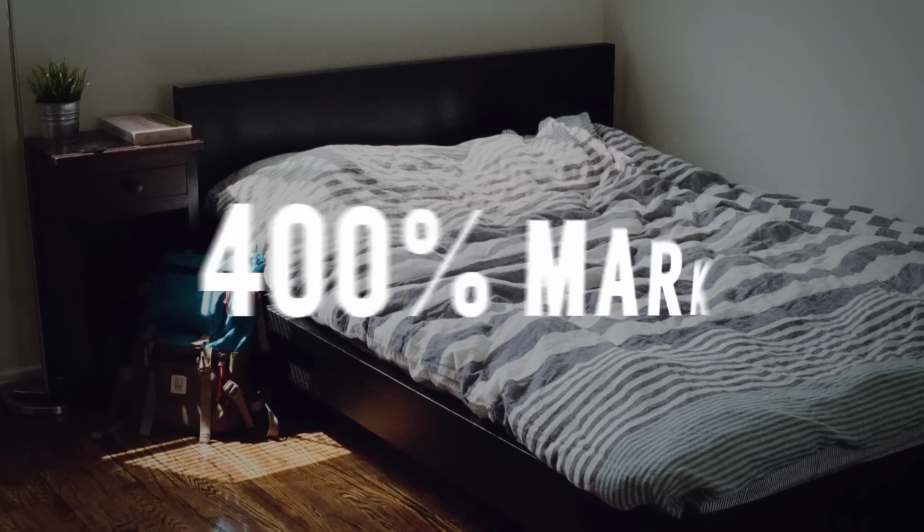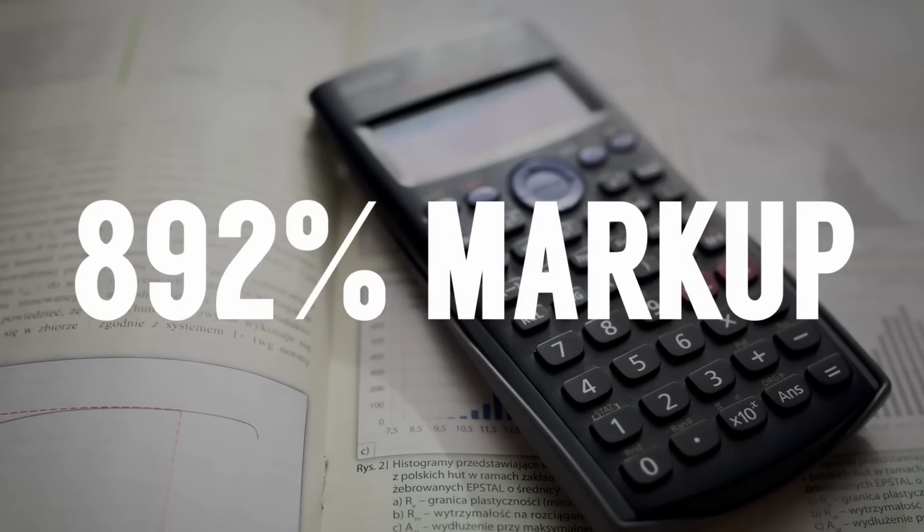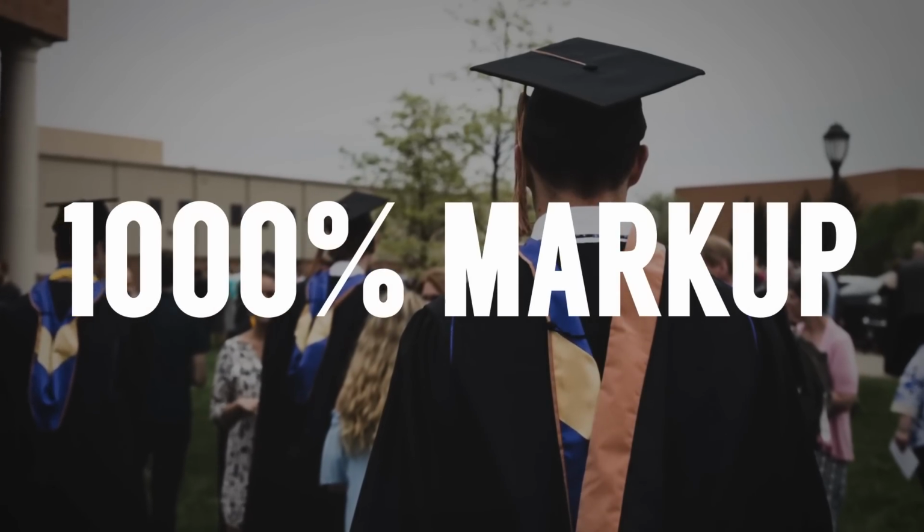Need a table for your apartment? Need a bed for your dorm room? Guys, a 400% markup on furniture. That fancy calculator that does all those calculations, that TI-83, guess what, gentlemen? An 892% markup. Oh, and it gets better. When you graduate, you've got to buy a cap and gown. You've got to buy it. Guess what? A markup of just over 1,000%.